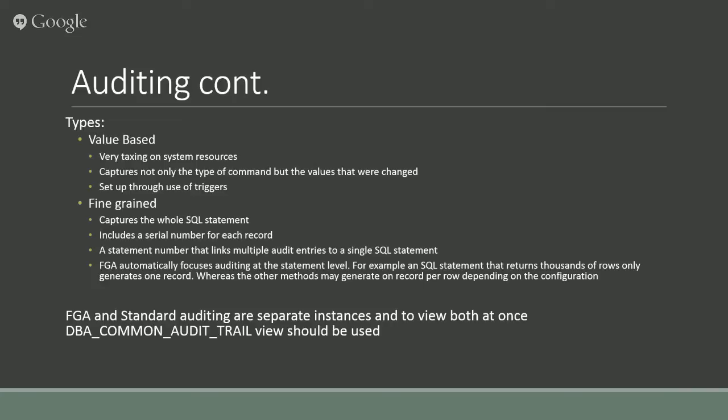There's fine-grained auditing, which is very powerful. It captures the whole SQL statement. It includes a serial number for each record, so you can quickly look it up using an index, and a statement number that links multiple audit entries to a single SQL statement. So when you run a SQL statement for standard auditing, if you run a SQL statement that collects 1,000 rows, you'll have 1,000 entries into your standard auditing table.